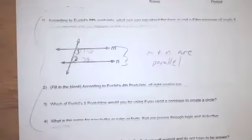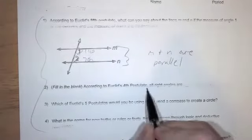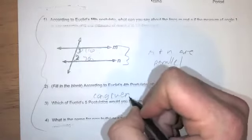All right. Number 2, fill in the blank. According to Euclid's fourth postulate, all right angles are... Anybody know that one? Shout it out in the comments. All right angles are... Anybody else besides Jake? That's true, all right angles are 90 degrees, but in Euclid's postulate, he doesn't say they're 90 degrees. He says they're all congruent to each other. So each right angle is congruent to each other right angle.